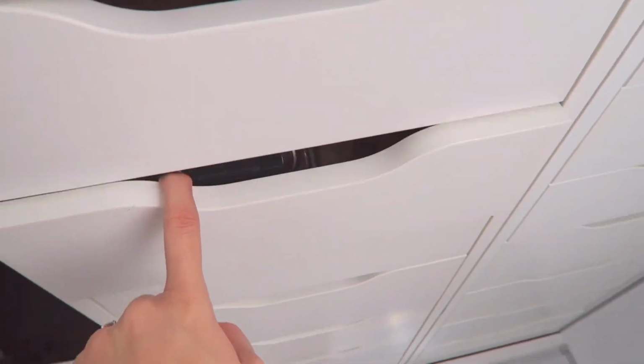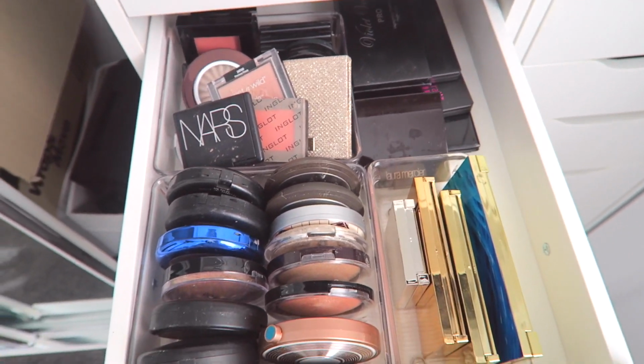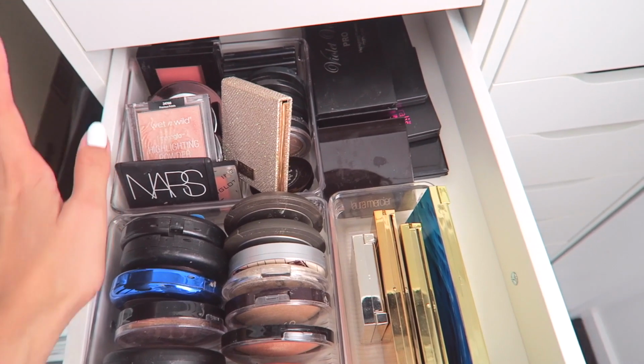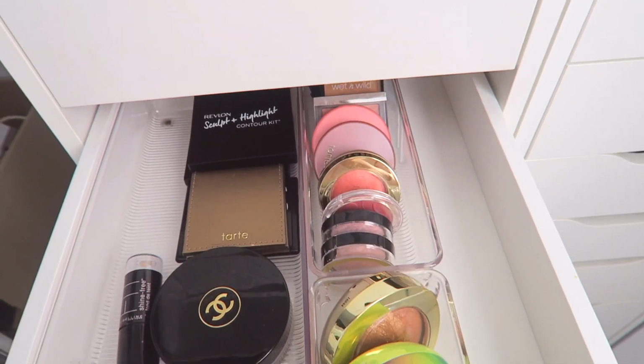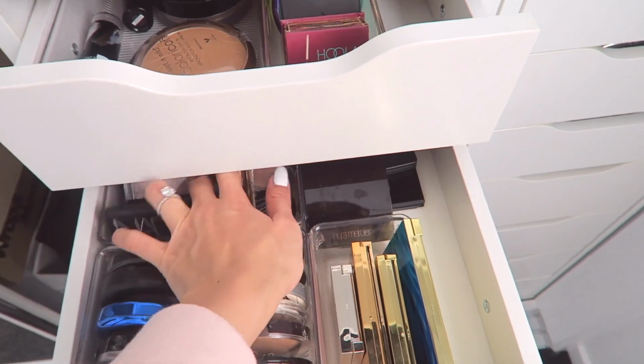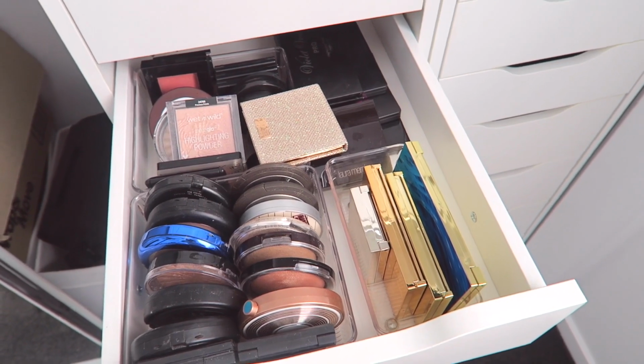Now onto the next drawer. This one is of course highlighters. Like I said, I have more blushes in here as well, so I don't know how that's going to work with the blushes up here, whether I'm going to move those or just kind of figure it out as I go along. But once again, I'm going to repeat the process, so let's go.